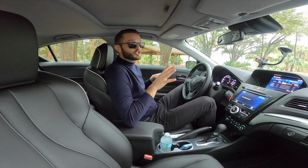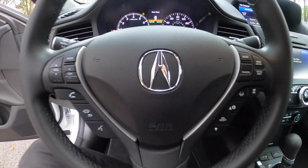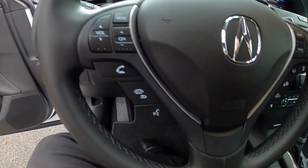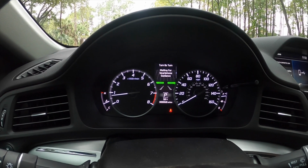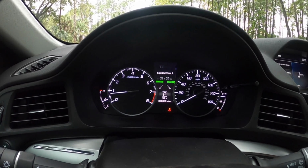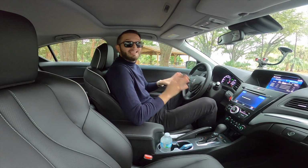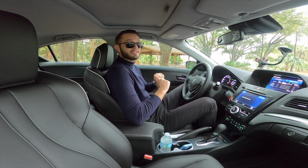Elbows are going to be more sport derived. 3-spoke leather wrapped steering wheel, multifunction paddle shifters, the gauge cluster. You do have a variety of settings that you can go through. And the best part about it is, again, you're saving anywhere from $6,000 to $8,000. So take these things into consideration.